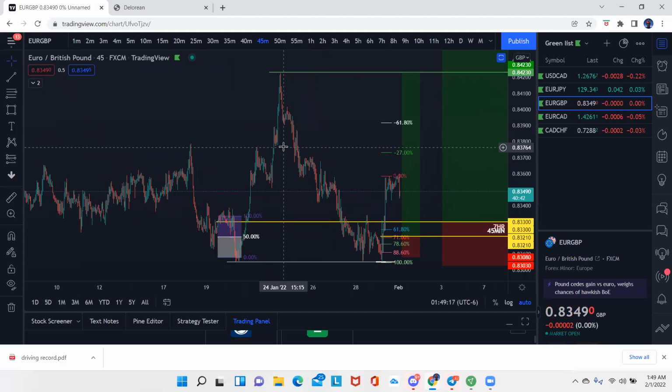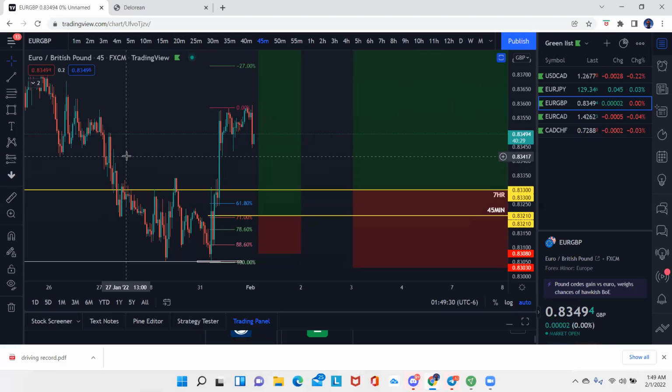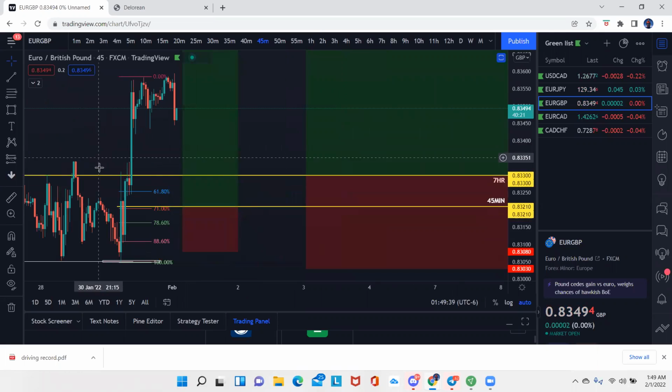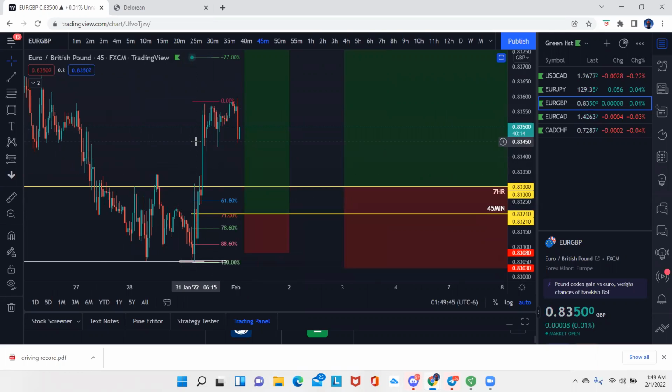So if y'all go find a setup and mark it up, just know I'm looking on a 45-minute for Euro GBP. If you want to mark it up and take it, that's on you. But I'm personally not going to give it to you, because I don't want to be responsible for saying, hey, delete it. Hey, take profit is here. Hey, adjust stop loss to break even. I ain't trying to do all that. So 45-minute on Euro GBP. If y'all want to go mark it up, like how y'all say I have it marked up, and take the trade, that's on you. Okay.